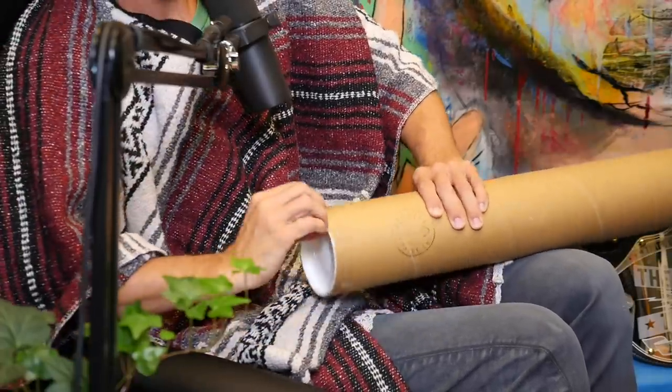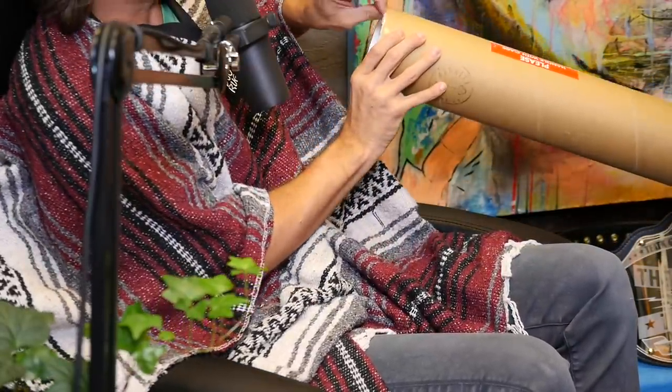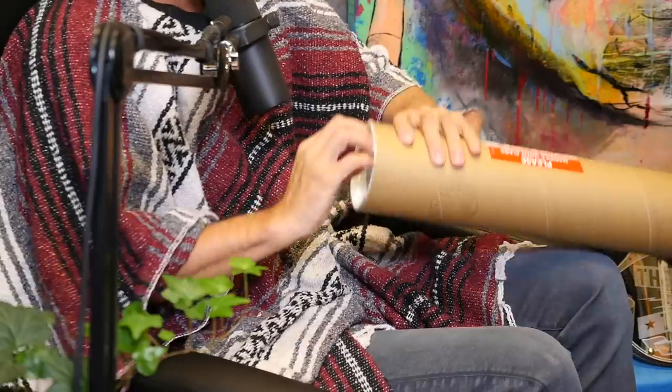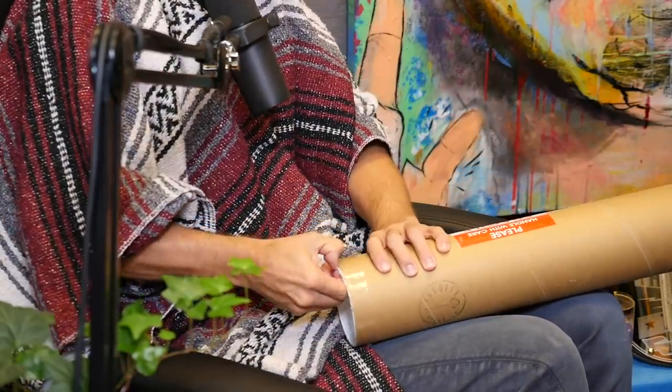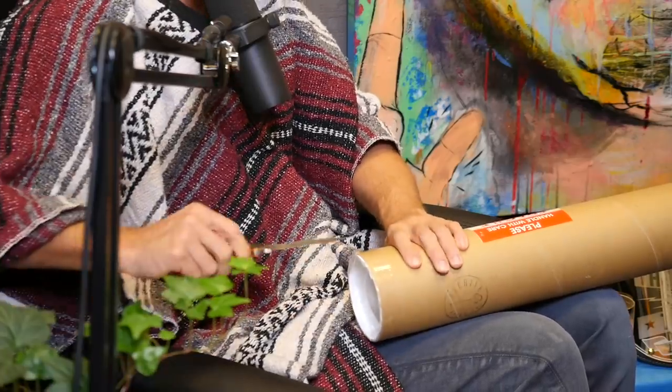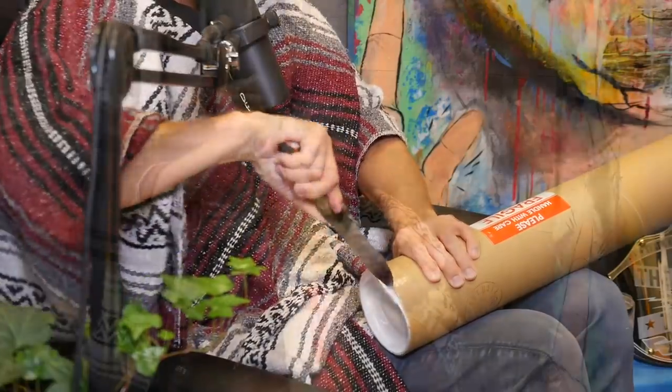Very temperamental tape that I'm trying to get into. When I was young, tape was a lot easier to cut. They got a lot of hard tape out here these days from who knows where, Japan, something. Oh, there we go. I smell a little bit of turmeric.